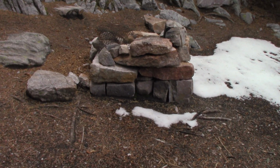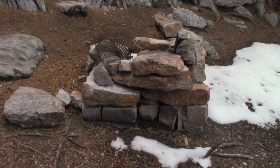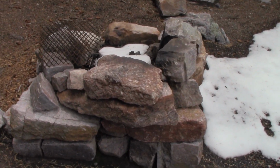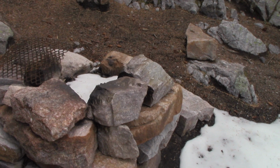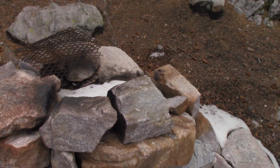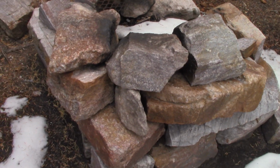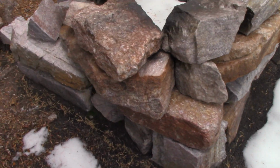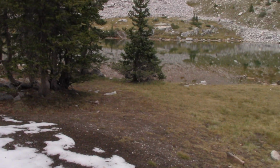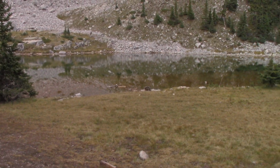Now, I showed you guys this last year. I told you this was the fireplace that looked like it was built by a stonemason. Look how nice and square those rocks they used are. It's pretty amazing that they found those up here. But anyway, I was thinking about using it, but man, it's awfully close to the lake.